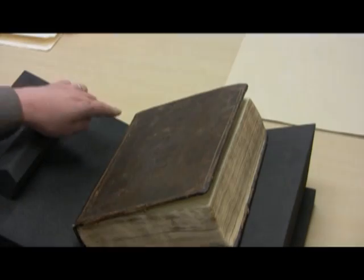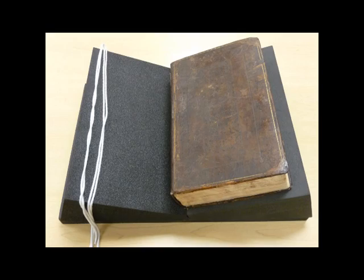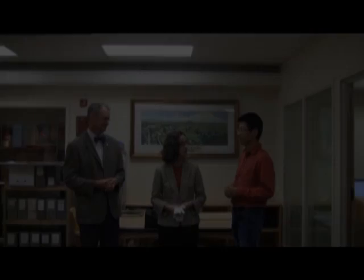And with the books, the real delicate part is where the boards of the book attach to the spine, so we'll provide cradles to support the book so that no damage is done. With the loose papers, the correspondence, the manuscript materials, what are the procedures for handling those?